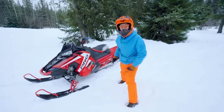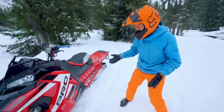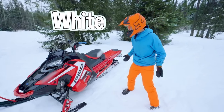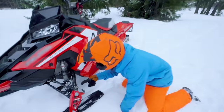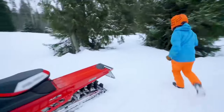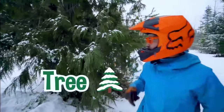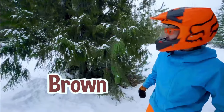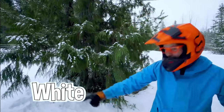I forgot to ask you, what colors do you see on the snowmobile? Yeah, I see the color red, black, white, and hey, look down here. There's some silver. Hey, come back here. Wow, look at this tree. What color is this tree? Looks like I see green and brown and what else? Yeah, the snow is white. Let's go.